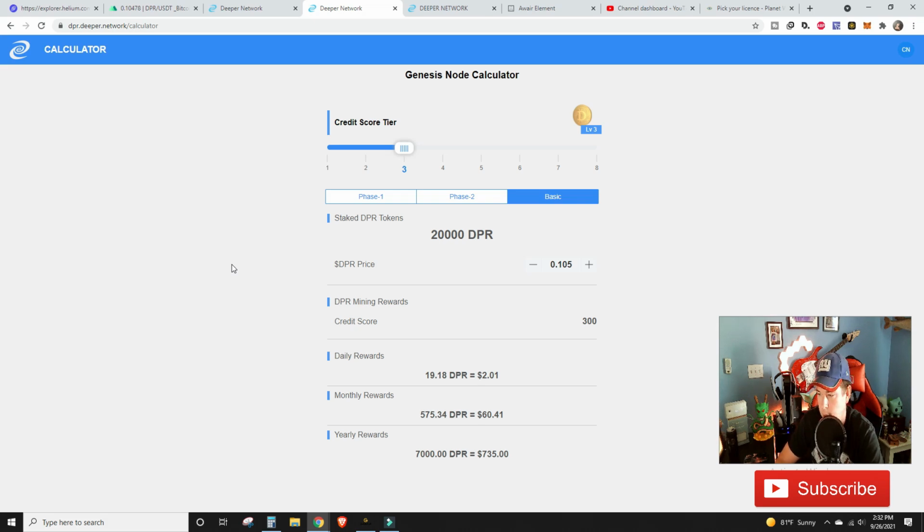Now, once again, you guys can do all this completely organic and not spend a single bit of anything in Deeper. You can just buy your mini, your nano, and you guys are Genesis or whatever. You can buy the mini or the nano and just plug those in and let them run.